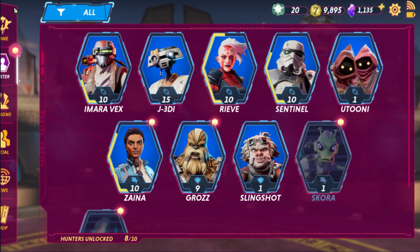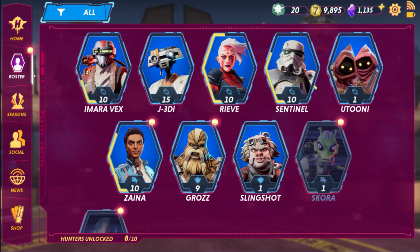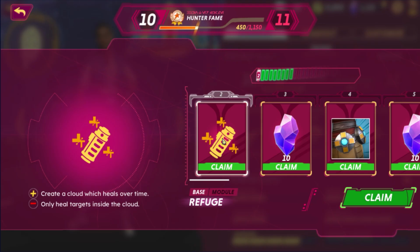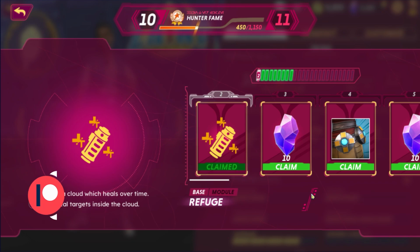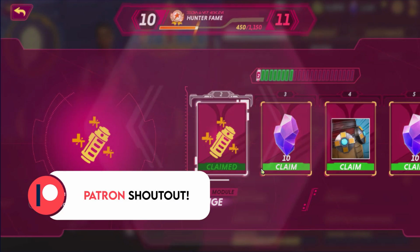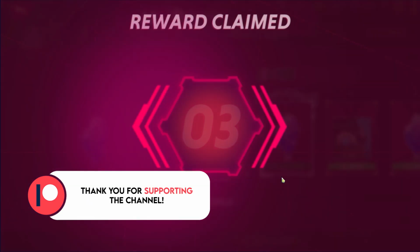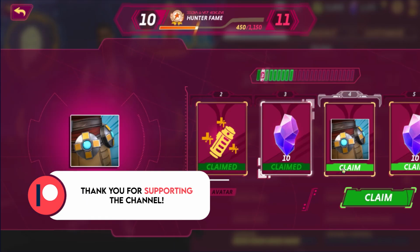They've also increased the hunters max levels from level 15 to level 25. And then on top of that, they've also actually changed what you get when you level up a hunter. It used to just be credits, and then I think every 5 levels you could get crystals. Whereas now you can actually unlock different modules for your loadouts. You can unlock new skins, you can unlock new animations and stuff.